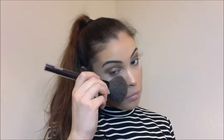Now I'm finally going to wipe away that translucent powder I've had around my eyes to make that defined line, and then I'm going to go back over with more of that E.L.F. highlighter to finish off my face.